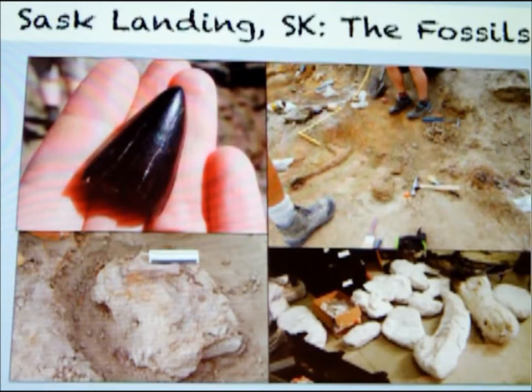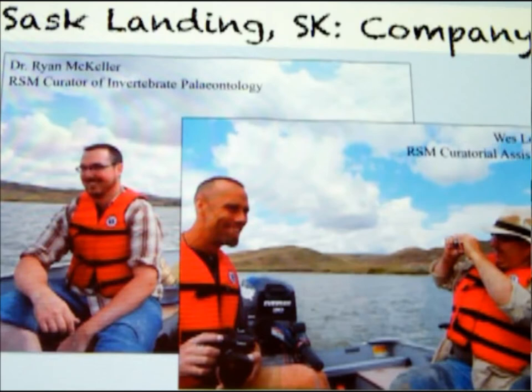So when we were at Sask Landing, we had some company. Dr. Ryan Keller, who is the curator of invertebrate paleo at the RSM, came out for a day to take a look at specifically the amber that we also find at the Saskatchewan Landing site. So he came out, and also the RSM curator assistant, Wes Long, also came out with him, and they got to take the boat out, so they were lucky.